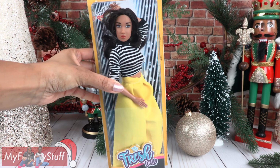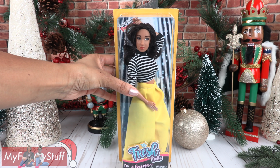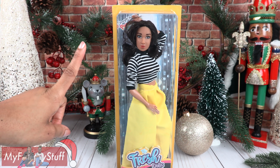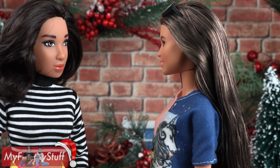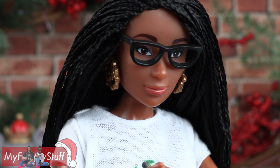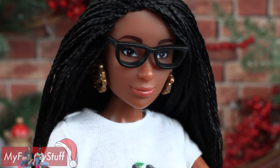Remember Elena? We reviewed her in a previous video. Well, I bought another one because I am curious to see if we can upgrade some of our other dolls with the basic 5 points of articulation. Experimentation time.